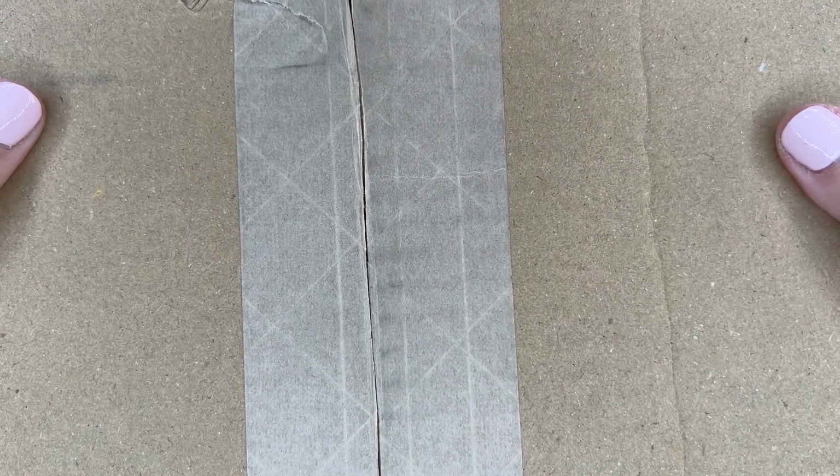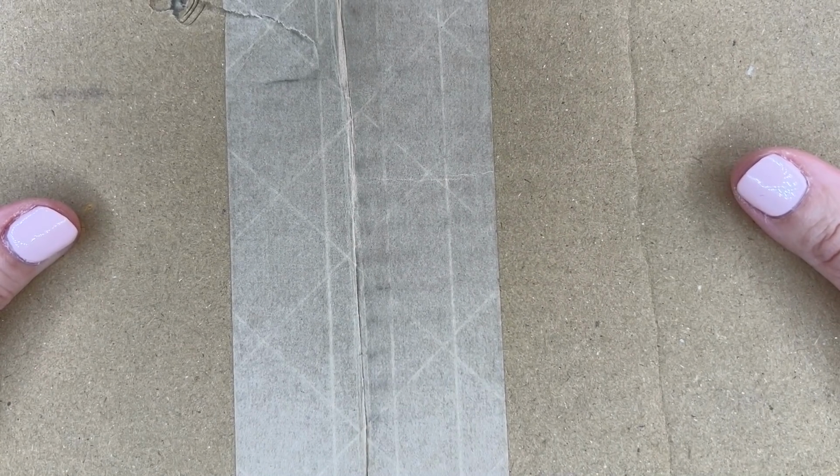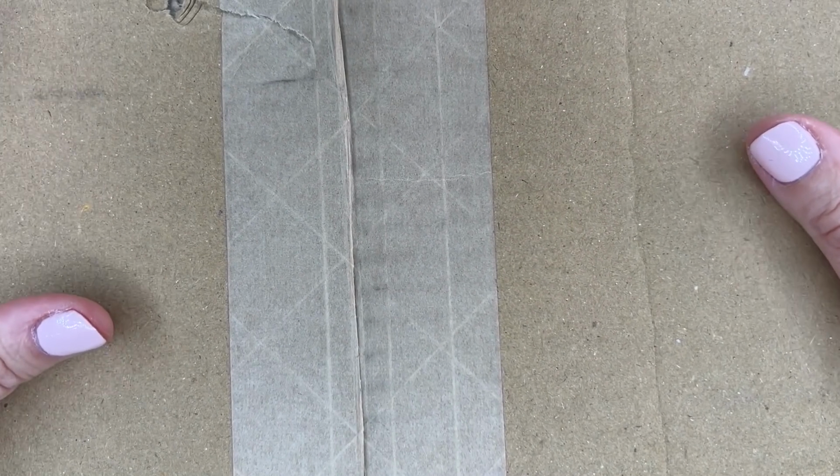I have a giant box here. It didn't fit underneath the camera very well, so I'm gonna take it down. But it's full of the new back to school release stuff from the Happy Planner. So if you'd like to see me open this box, keep watching.